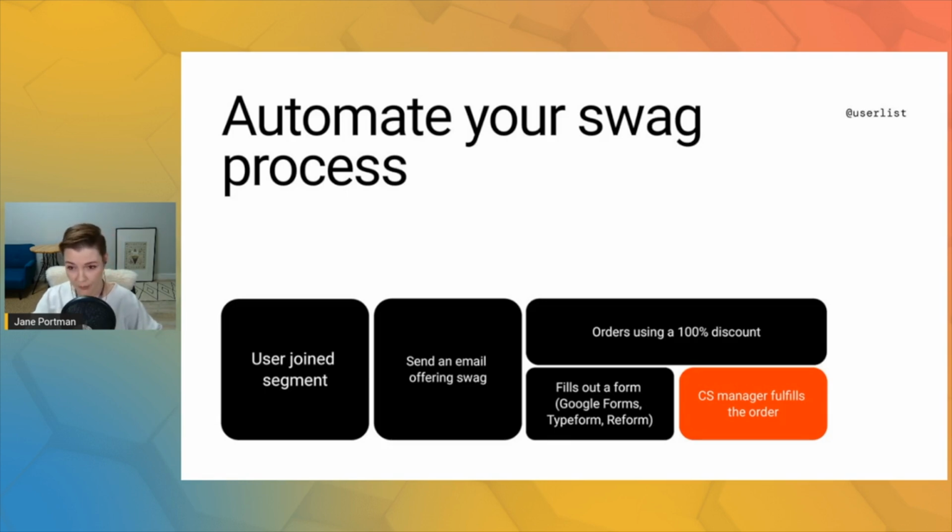I'd like to decompose a couple of those recipes, which are particularly helpful. One is automating your swag. I just had a talk with somebody from Sparkloop, learning that they have their Printful integration, so they went farther than this. But for a mere mortal, swag automation looks like when a user joins a segment, meaning they meet a certain condition, you can send them an email offering swag, and then you can use one of two ways, depending on your setup. First, you can suggest they make an order using a 100% discount.